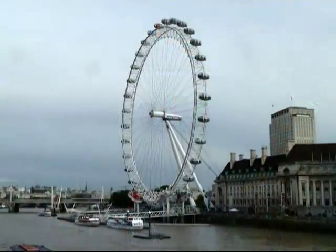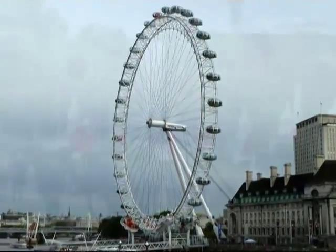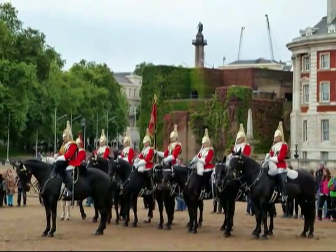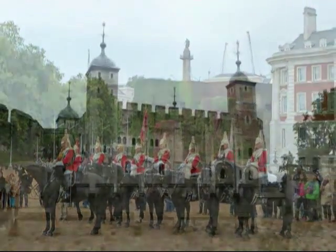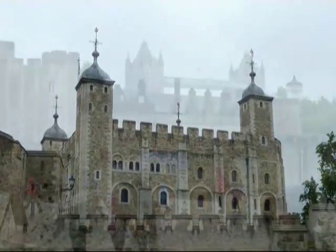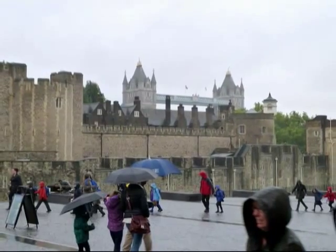In the morning we went on the London Eye, a visit described in episode 16 of Learn English with Photos. Then, after watching the changing of the guard at Horse Guards Parade, we made our way to the Tower of London, which we were all looking forward to visiting. Unfortunately, it started raining just as we arrived, and it didn't stop for the rest of the afternoon. This is London after all.